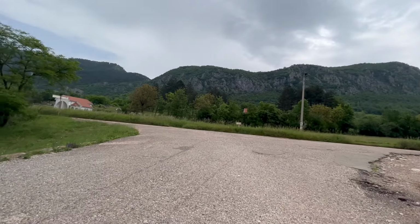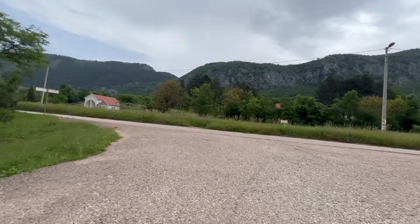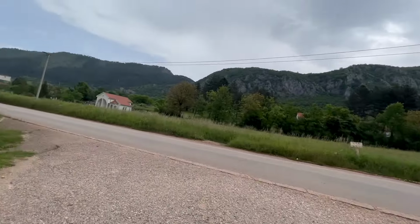All right, well, let's check out this little village over here. This is the road we took up on the bus from Nikšić.